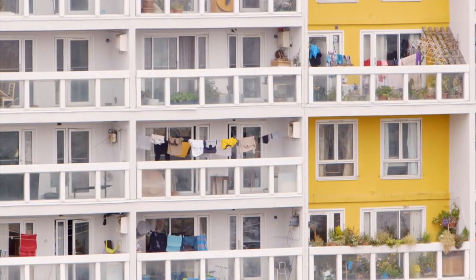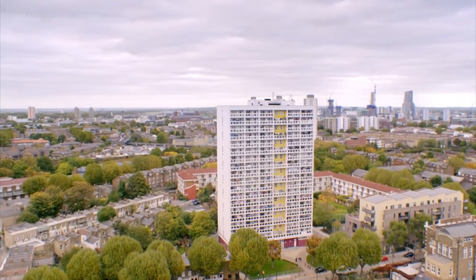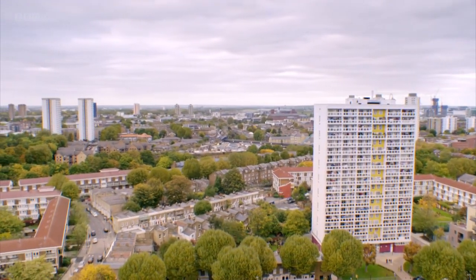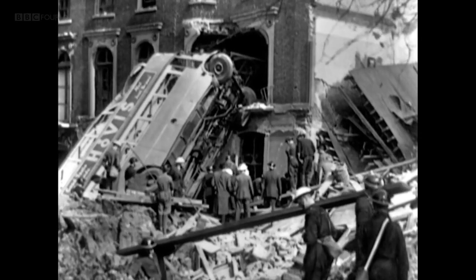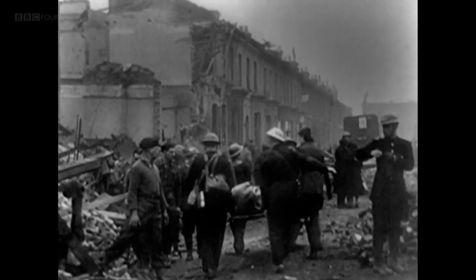And these towers were indeed a very modern solution to an ever-present national problem. In the wake of the Second World War, Britain was in the grip of a housing crisis. 2 million British homes had been destroyed or damaged by the Luftwaffe's bombing campaign. But the impact of the war was just one part of a wider malaise.